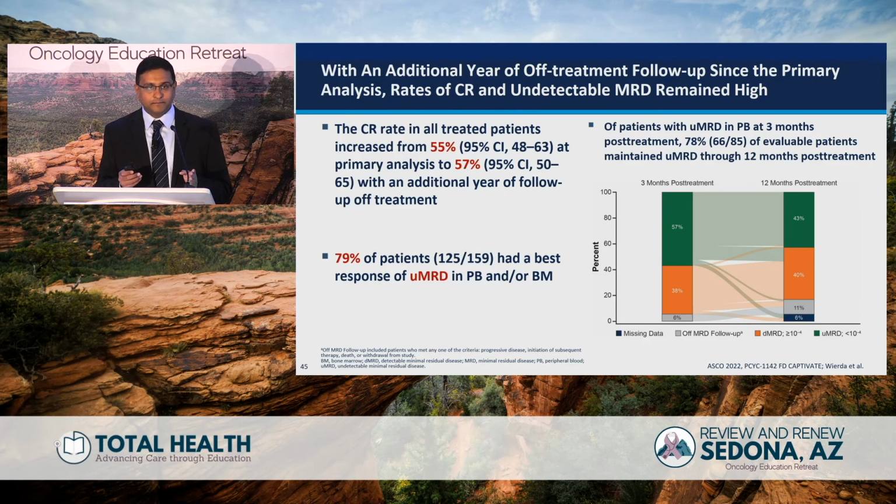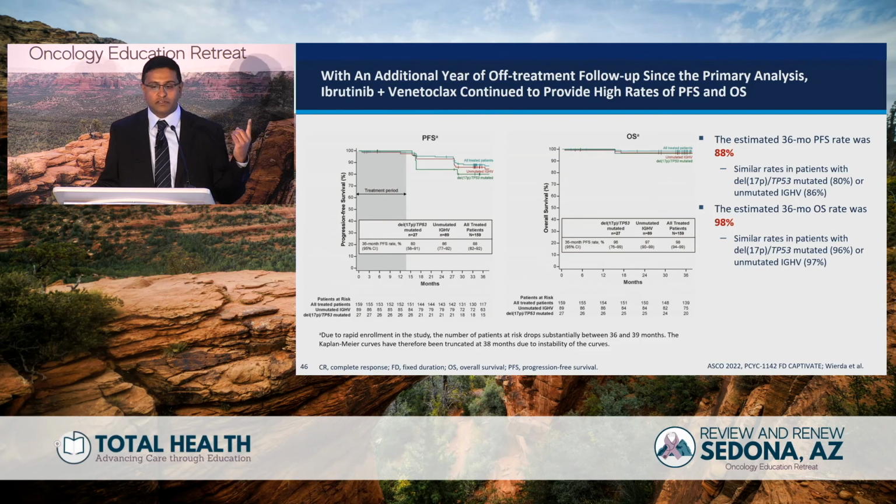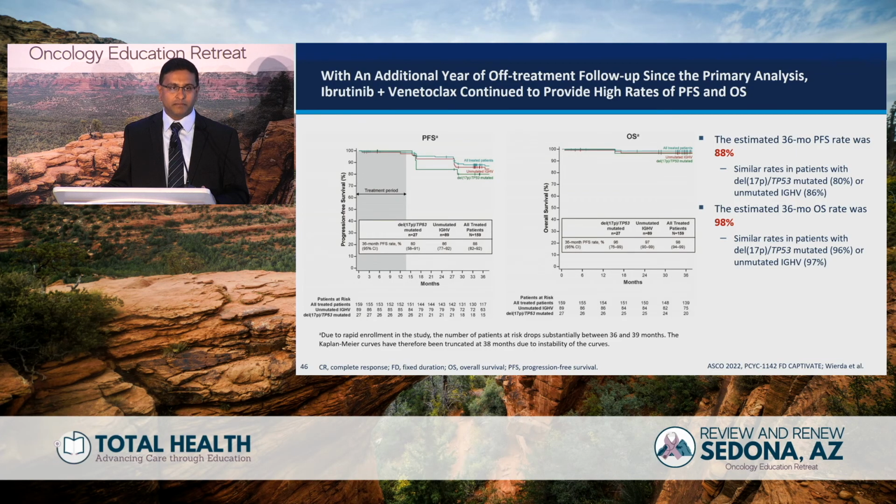And when they stopped at 12 months and continued to check for minimal residual disease after that, 3 months later, 78% of them remained undetectable MRD, suggesting that this stop approach may actually be beneficial. Again, more follow-up is needed. This is about a 3-year follow-up, and people are still doing fairly well. As you can see from these curves on the right side, that's overall survival. These are people who received 12 months of therapy with these 2 drugs, oral medications, stopped, and are being observed.